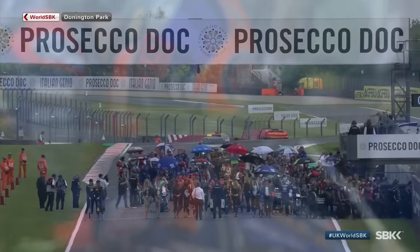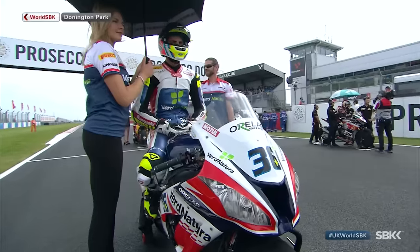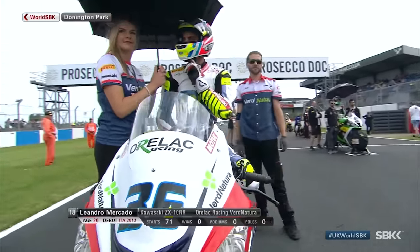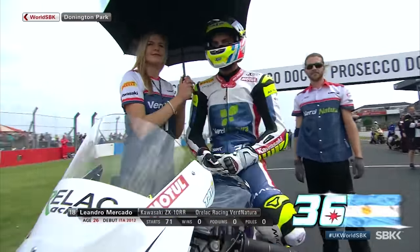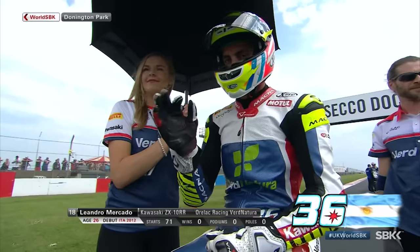And Haslam has struggled so far this weekend. He switched off all the electronics on his bike. He's not really feeling at home on that Pata Kawasaki bike. And then on the third row of the grid, we've got Sykes, Ray and Van der Mark. If Lowes makes a good start, he could use them as a bit of a roadblock between himself and those podium finishers from yesterday.